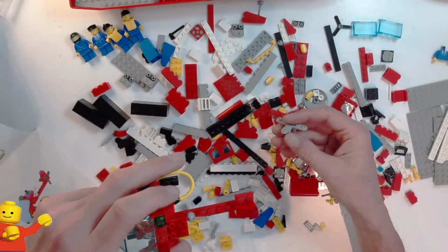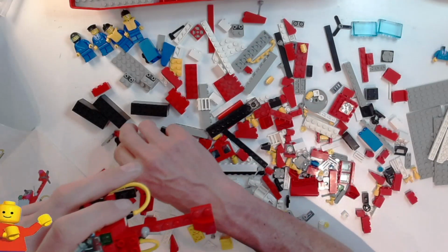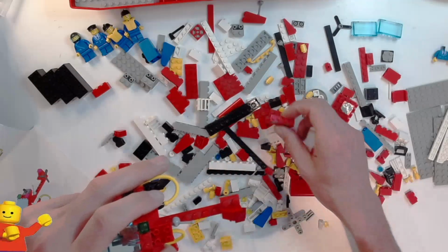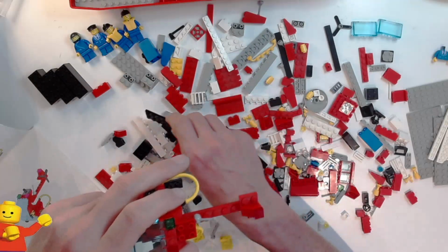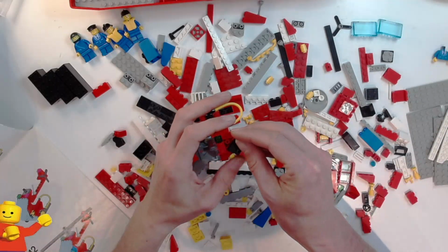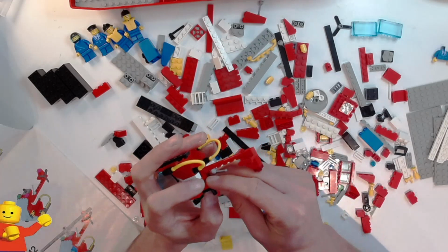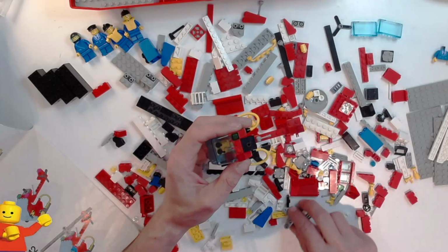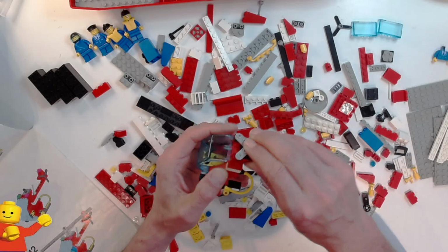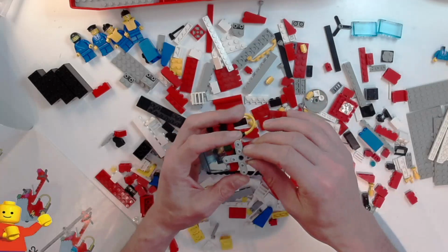There's the rotor. Those are the weight bricks. There it is. It's laying on its side. So attach that. Then the rotor. Rotor can be a little bit tight, so just push it down until you hear it snap and give it a whirl.